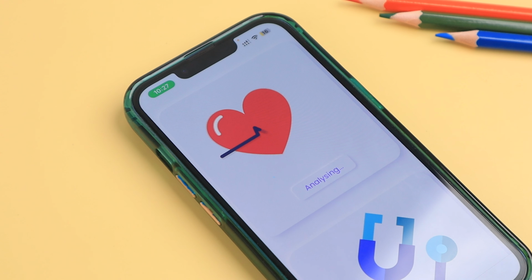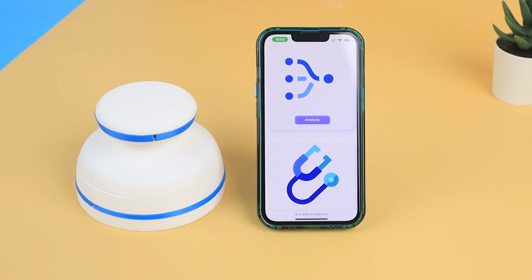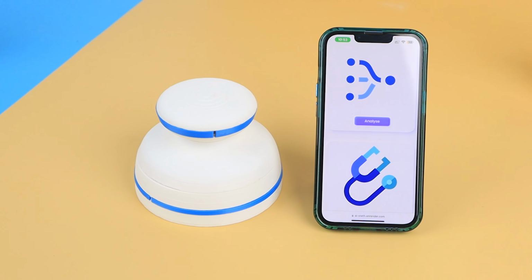The dashboard is designed using HTML, CSS and JS and uses the MQTT JS library to give MQTT capabilities to the dashboard. And there you have it, the AI Stethoscope, a groundbreaking leap towards a smarter, more accessible healthcare.